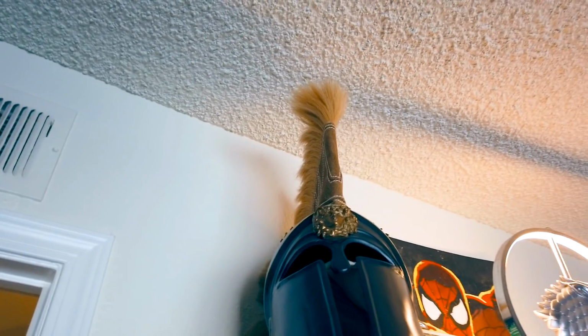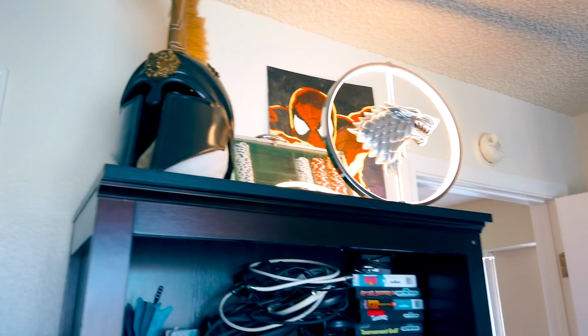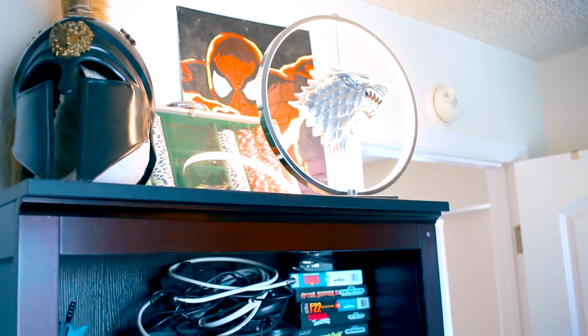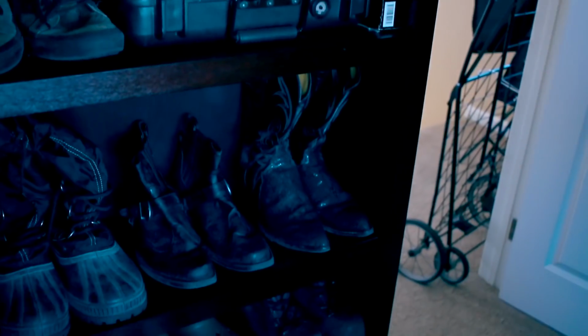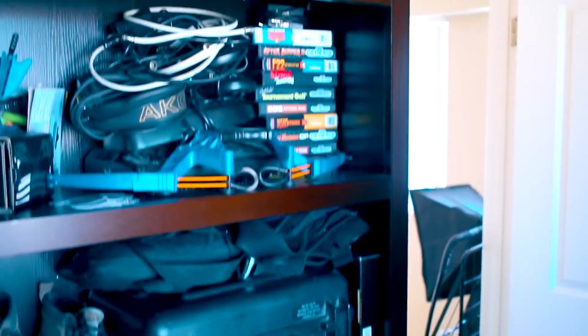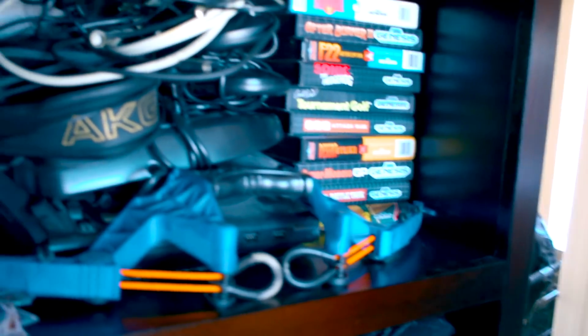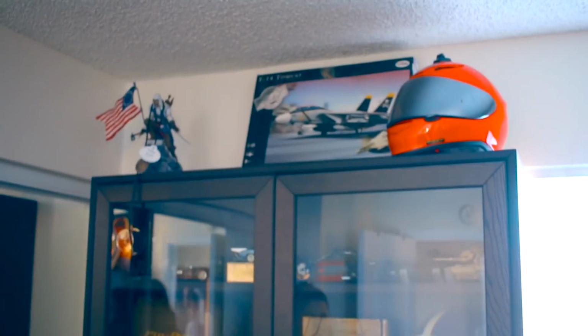And then also up there is the Game of Thrones lamp that I bought you for Christmas. And your Spider-Man thing. His shoes. What's this again? Sega Genesis. This was my dad's old Sega Genesis. All the games and everything, we're selling it. Here's Alex's very large display cabinet that he bought at IKEA.